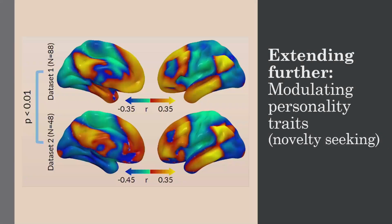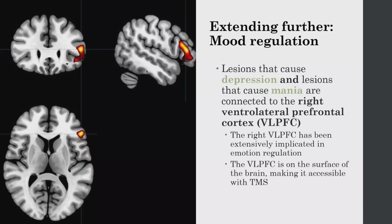And we're taking this further now to look at other disorders. For example, stable personality traits like novelty seeking. We've replicated a circuit for that, which is not yet published. So if you want to modulate somebody's personality, you could stimulate this circuit. We've also got one, sorry, the clicker is being slow, about mood regulation. This is the connectivity of lesions that cause depression and lesions that cause mania. So what do mania and depression have in common? We're calling this mood regulation. It's the right ventrolateral prefrontal cortex, which has been implicated in emotion regulation, and it's easily accessible with TMS because it's on the surface of the brain.